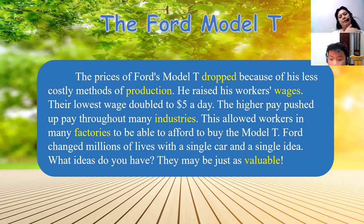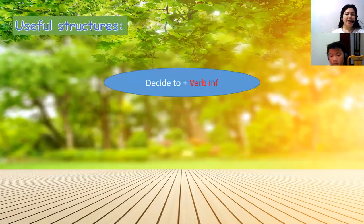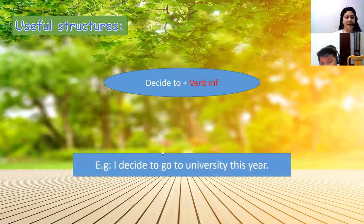Now, do you think Ford is... why did the workers... oh wait, I'm going to say it. Okay, that's okay. I will reserve my question in the next part. But this time let us have the structure: decide to, and then you're going to add the verb. Example: I decide to go to university this year.